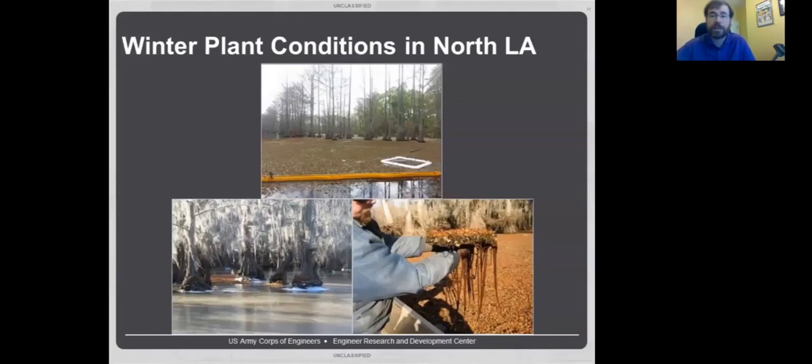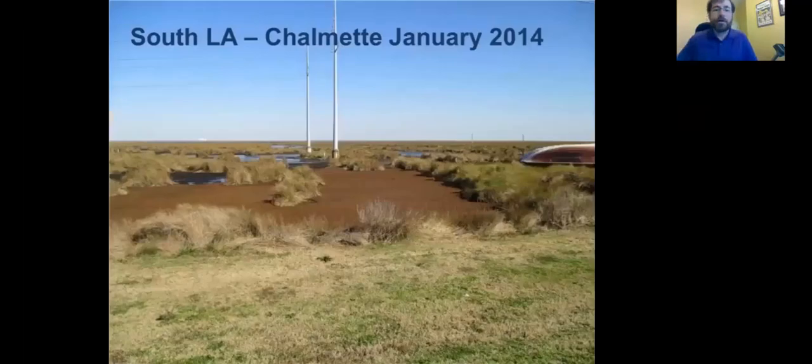But originally, the plant could survive at lower temperatures for longer periods of time. That made it difficult. Versus where we're looking down south, I have a photo here showed in Chalmette, just outside of New Orleans. You can see where I was with the LDWF with Jonathan Winslow a few years ago, and we were just looking at sites and seeing what had happened, just riding around.